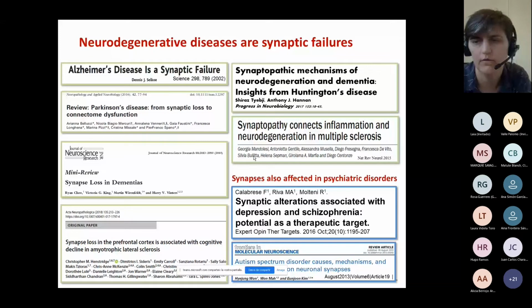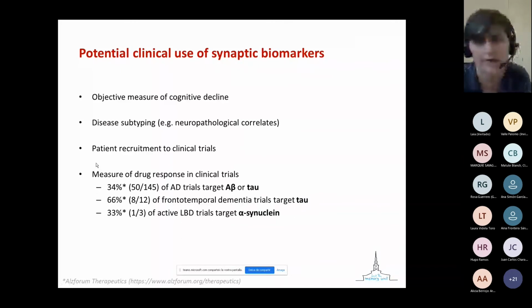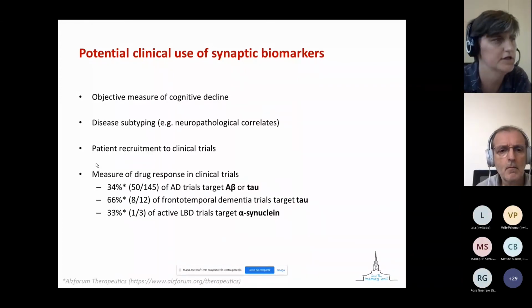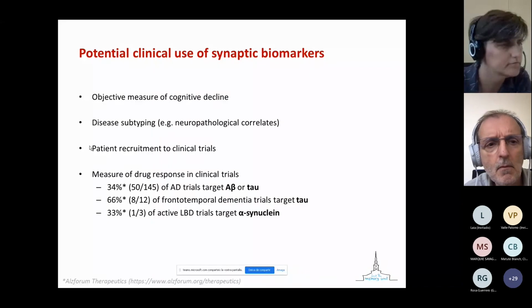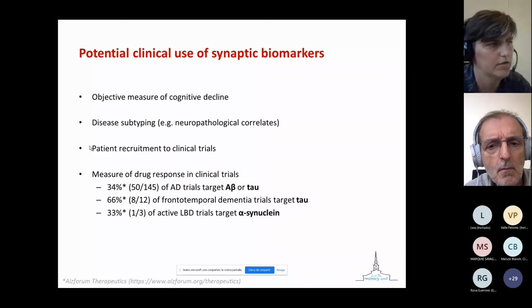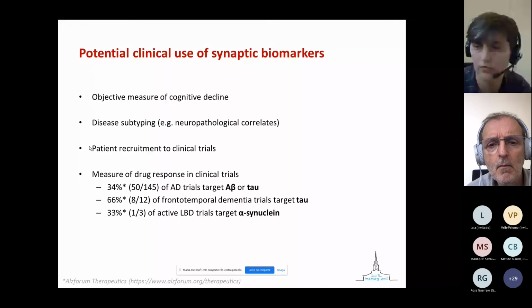So why would we want a synaptic biomarker? What would the potential use be? Well, first of all, as you know, synapse degeneration is the best correlate of cognitive decline. So it is possible that if you can measure the amount of synapse degeneration in a patient, then it will be an objective measure of cognitive decline. There's also a possibility that a synaptic biomarker, if you can measure specific synapse populations that are lost, could correlate well with different neuropathologies, and that they could help with disease subtyping and differential diagnoses. It's also possible that they could be used as a measure of disease progression and therefore could help identify patients who would benefit from recruitment into clinical trials.